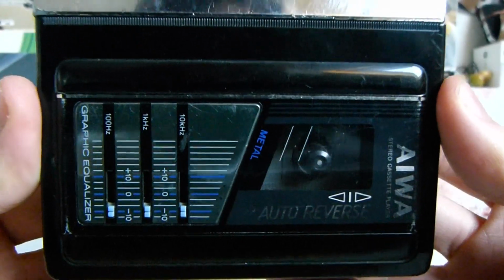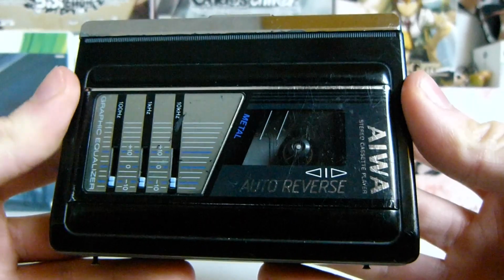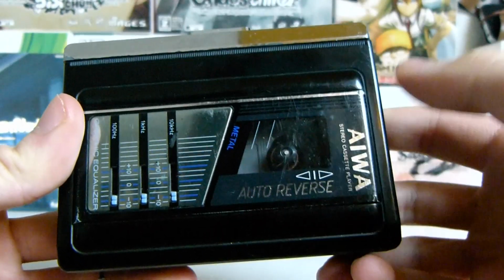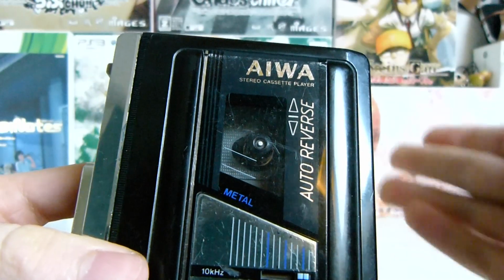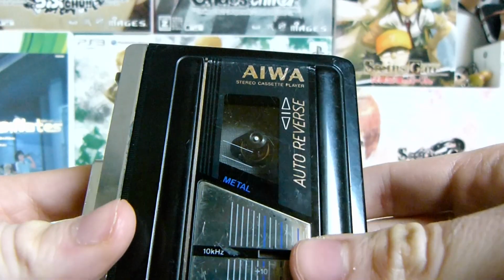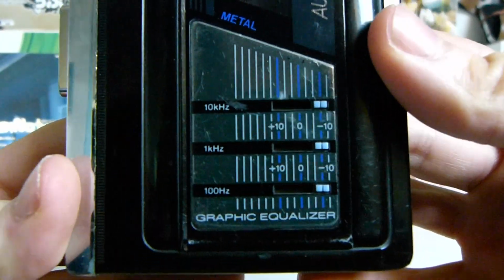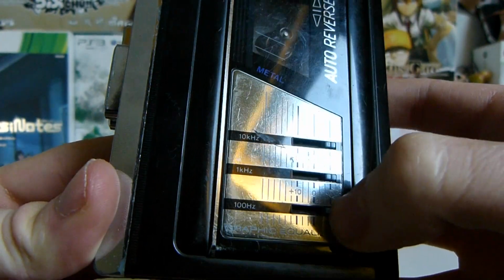Here we have the front of the cassette player, and as you can see, you have all the shininess going on, the little windows so you can see your cassette play. And here we have the name of the brand, Aiwa, which was a Japanese brand competing with Philips and Sony, even though Sony was probably most high up there with their Walkman series, but this thing is still pretty cool. So it says auto reverse metal. Here we have the graphic equalizer, which you can use to adjust the sound to be exactly how you want it to be. So that's pretty cool.